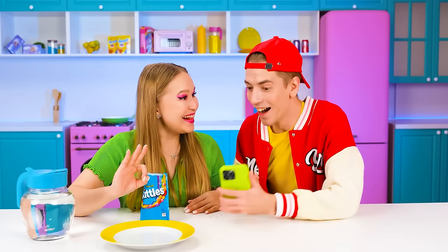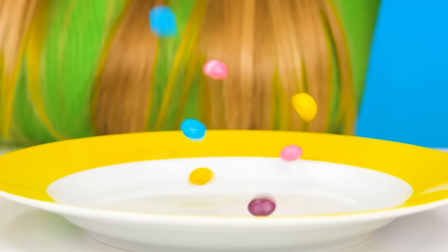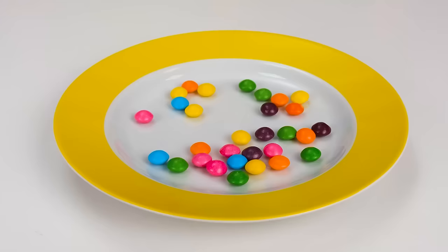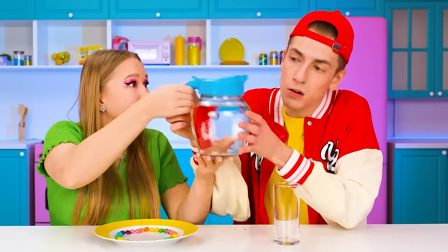I want to try that, too. Let's check it out. I'm going to pour some candy. Oh, they're jumping on a plate. Wow. Now spreading it out. And I will pour some water.